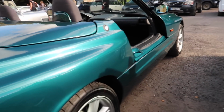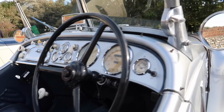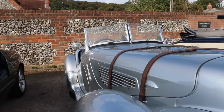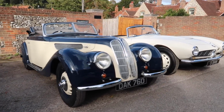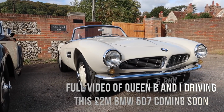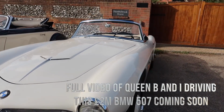And then on my left, the iconic Z1. What the hell? Now this, I believe, is the Frazer Nash 338. I mean, if you were driving around one of these back in the 50s, you'd smashed it. And let's take a quick look over here, because this is the one. This is the BMW 507. Estimated market value of this is around 2 million quid. So if we are driving this one today, we've got to be really careful.